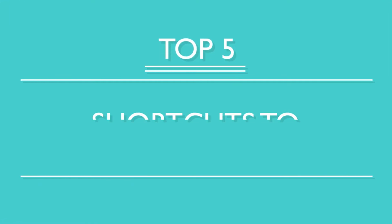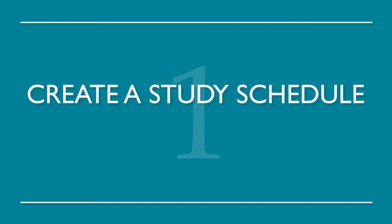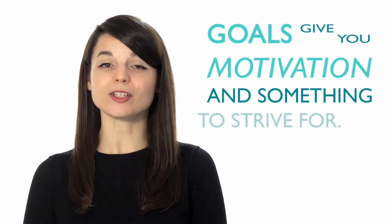Here are the top 5 shortcuts to learning a language. Number 1, create a study schedule and set some goals. Many language learners are unorganized. Creating a schedule allows you to free up time to study consistently. Goals give you motivation and something to strive for.